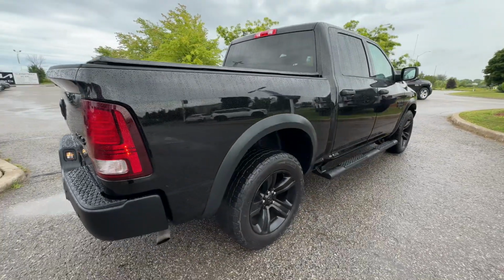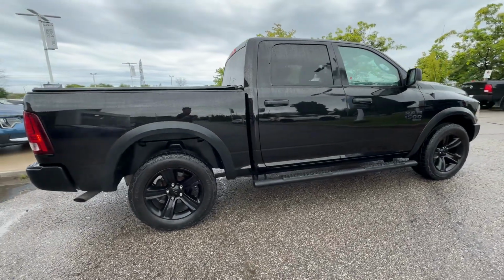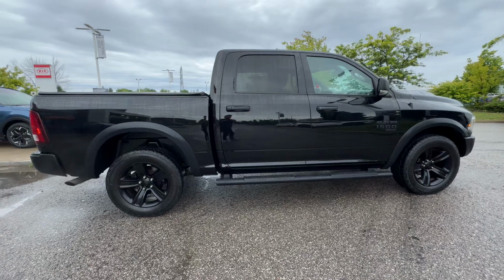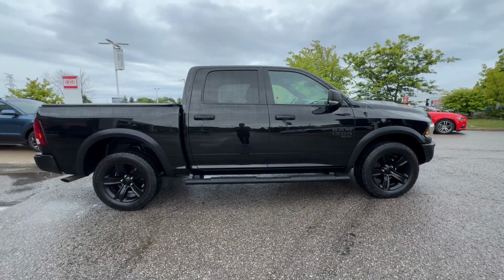Now, as we're walking around here, I'm looking for dings, dents, scratches. I'm not seeing anything. Now, that being said, this truck is wet from the rain, so it will hide a couple of little scratches that I might not be able to see.